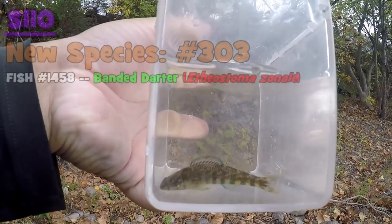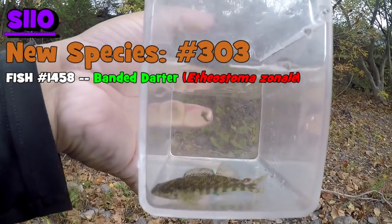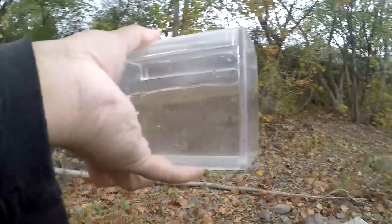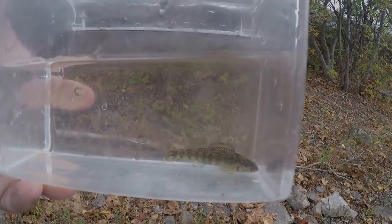100% banded darter, Etheostoma zonale, new species, 303. Yeah, look at the green, the red on the fin, that's it. And this is a very nice sample too. Very, very nice sample.